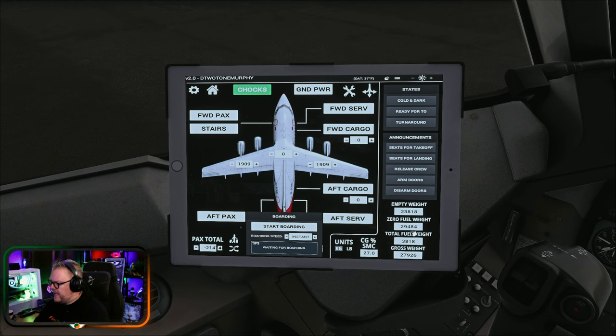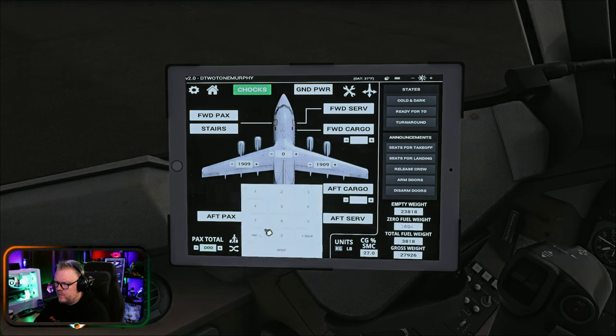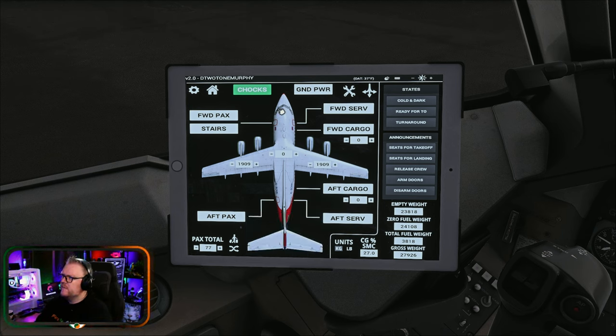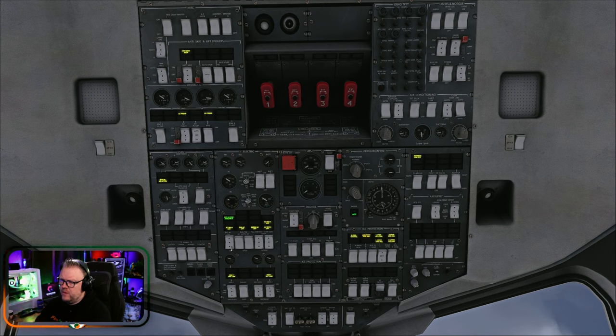And what else do we have? Empty weight, fuel weight. Why is that flashing there, look? Pax total. Yeah, that's just weird, lads, isn't it? Right, are we good now? Boarding complete. Brilliant. Hide that. Right, now we're good. Cold and dark, that's all okay. Ground power, turn that devil back on. And she should start doing her thing. So, batteries. 1 and 2.